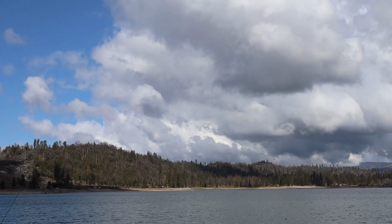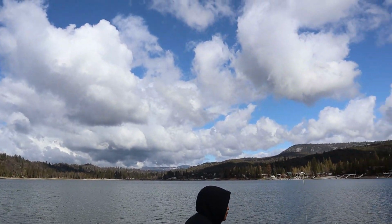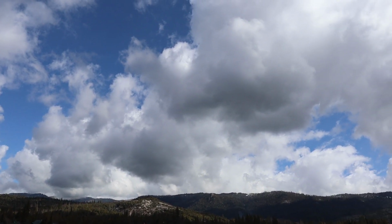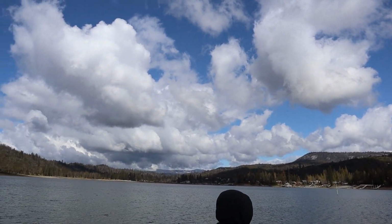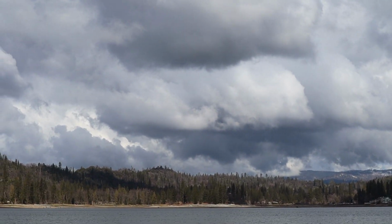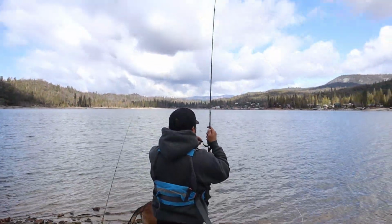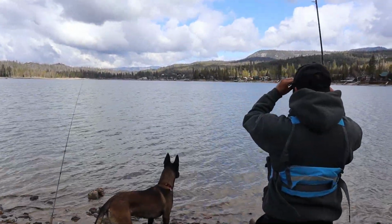Man, it is freezing out here. It's blowing about 10 miles per hour right now. Freezing. Look at these beautiful clouds. Yep, nice, beautiful clouds. He's taking it, huh? Yep, got him. There you go. Another one. Non-stop bite. They just keep biting.